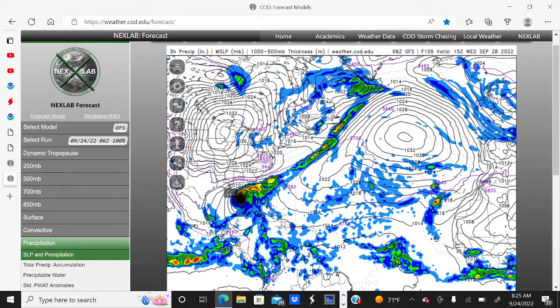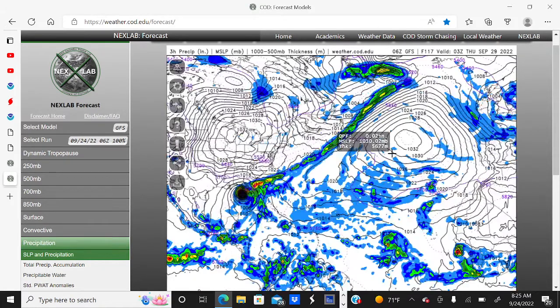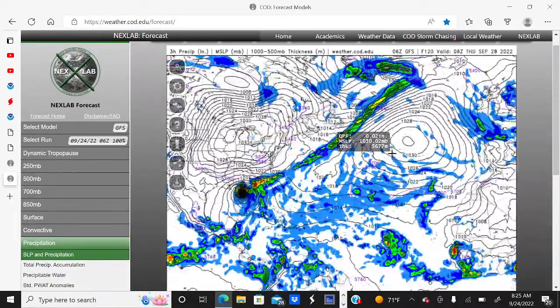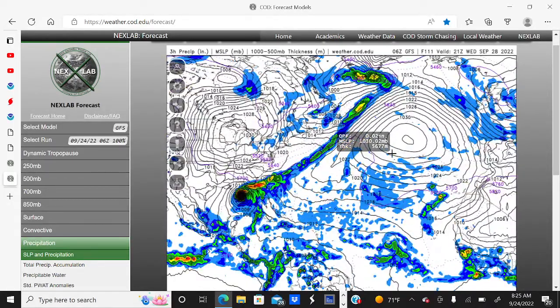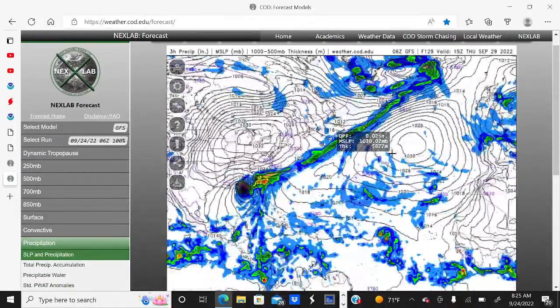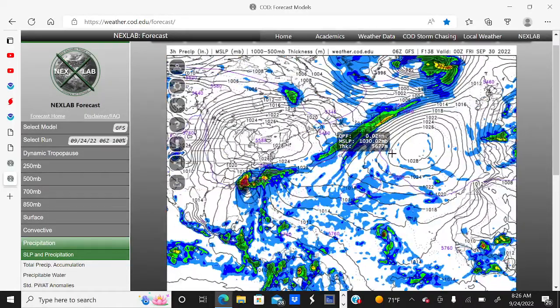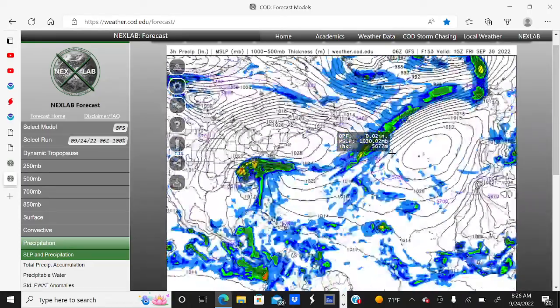I mean, if this scenario pans out, and unfortunately, it's looking more likely that it will, I would not rule out a Category 5 hurricane sitting off the west coast of Florida by Wednesday, September the 28th. And then this hurricane slows down and creeps towards the Florida Panhandle by Thursday, September the 29th, and makes a landfall by Thursday afternoon around Panama City Beach now, and then moves inland and quickly falls apart.